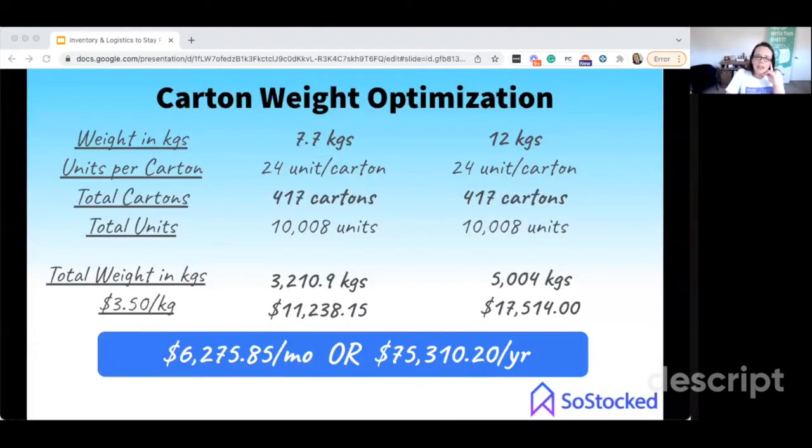I want to start having you think about the way that you're packing things. If we can't change the pricing on shipping, we can't control that it's $10,000 for a single container. We can't control that the prices in our 3PLs keep rising. We can't control any of that stuff. But what we can control is how we can optimize things to make sure that we're getting the most out of every single payment that we're making.